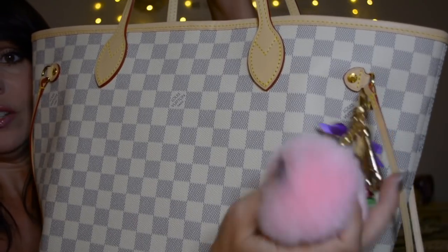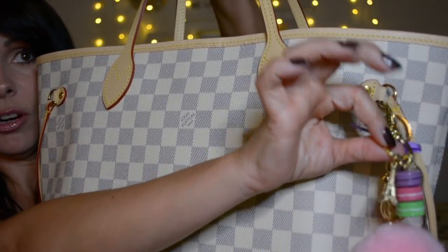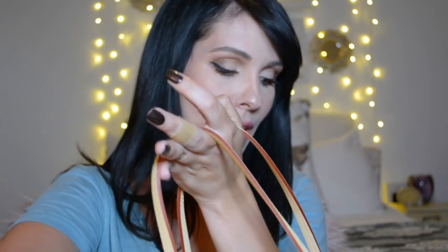I have a little pink puffball on here and my lottery charm. I don't know if I'm going to actually keep those on there. I'm not really crazy about this particular puffball that I got. It's pretty and it's soft, but it hangs kind of low, and I don't know. I'm not a huge fan of it, so I may end up getting a different one and putting it on there, but for now I'm just using that one.